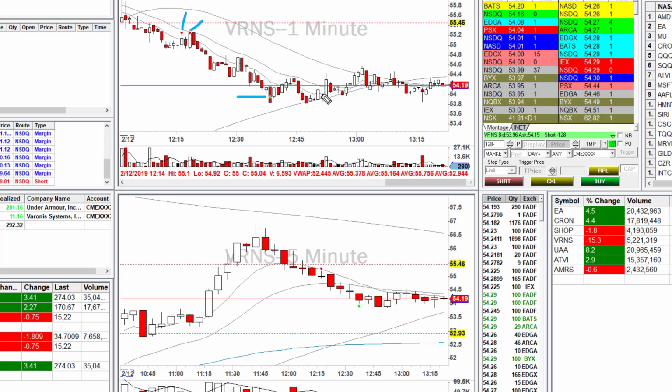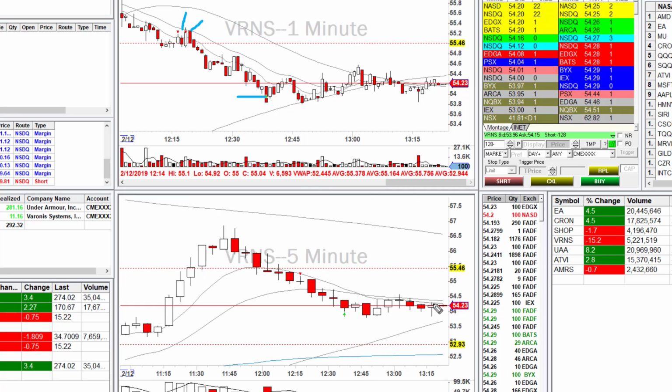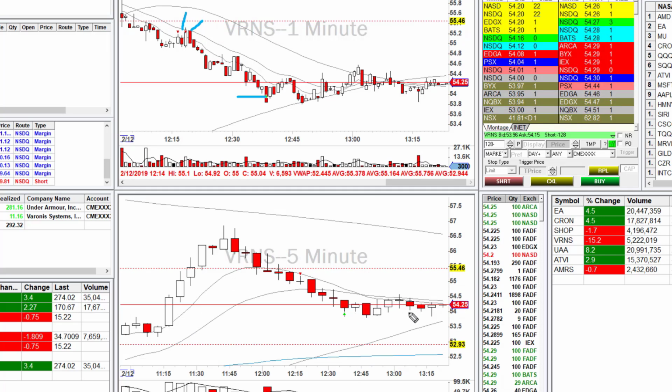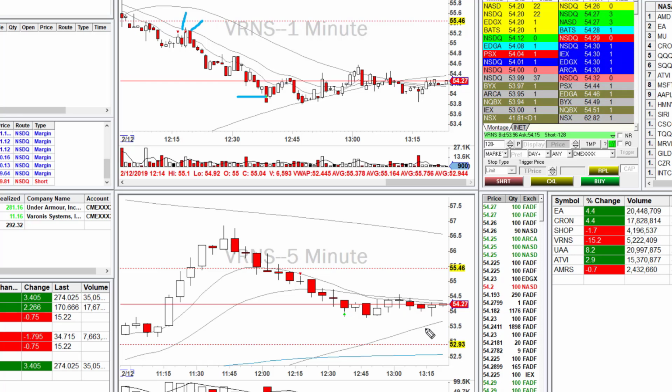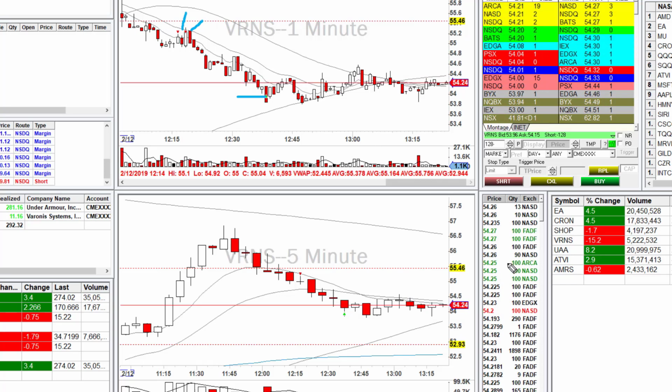I took some off because I knew 54 was going to be some kind of resistance, and we're seeing that now. If you look at the price action, it's trying to crack 54. It tested it a few times but is having a hard time. So I'll see if we can get down to 53.50. If we do, I'll take some more out there towards 52.93. But my stop right now will be anything above 54.80, and I'll just take the rest out.